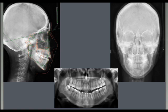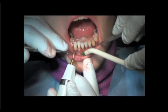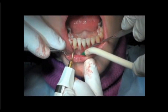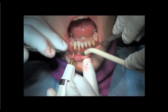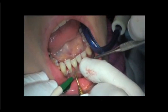She got some hygiene sessions, so we were able to improve already the condition of the periodontal status in the front area. At this point, my surgeon decided to do some corticotomy in the lower anterior area. We decided to perform a corticotomy with grafting in the lower anterior area, and I'll show you a little later for what reason.